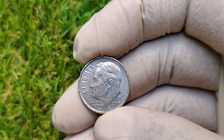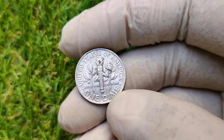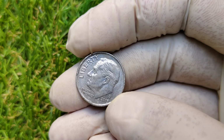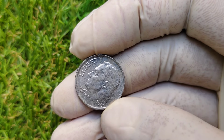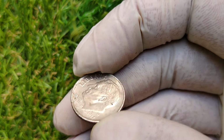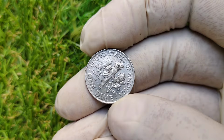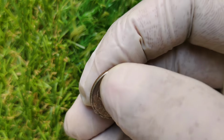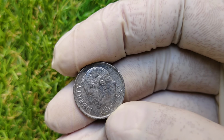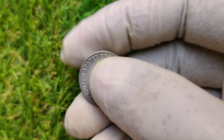When examining a 2013D Roosevelt dime, there are several key features to inspect carefully. Start by looking at the front of the coin. Check Roosevelt's hair, eyebrow, and jawline for sharp detail and clarity. Look for any doubling, extra lines, or unusual shifts in the metal. Then examine the lettering, Liberty, In God We Trust, and the date. On modern dimes, the mint mark is typically sharp and distinct. Any blurring or doubling may indicate a valuable error.